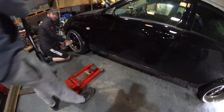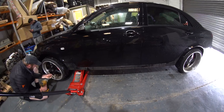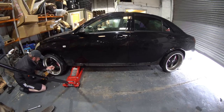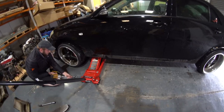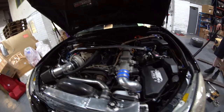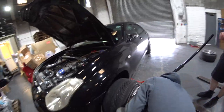When did it come yesterday? Literally, yeah. Some fun trying to keep it in a straight line coming down the road. What horsepower is it now? It's probably 500 at the wheels. Jesus Christ. Must be good crack though, isn't it? There's not a lag, but when it comes on, it's strong. It's just really strong.